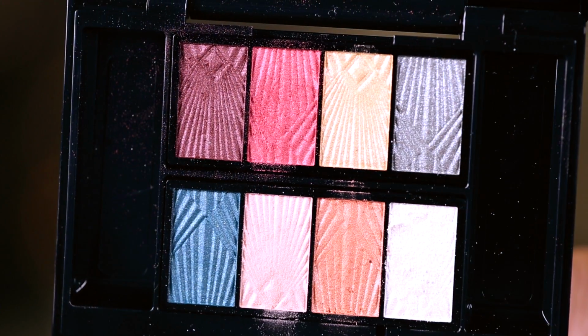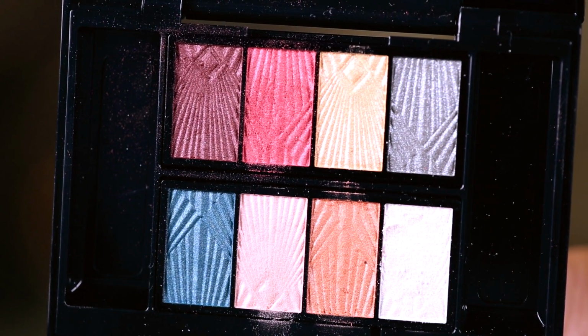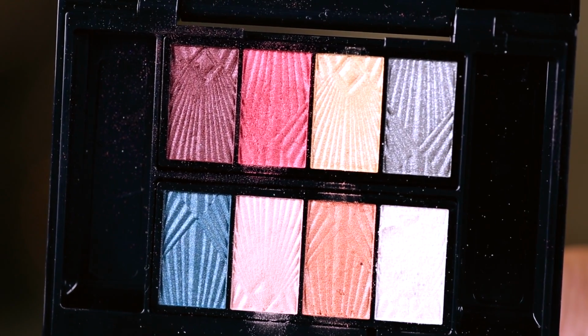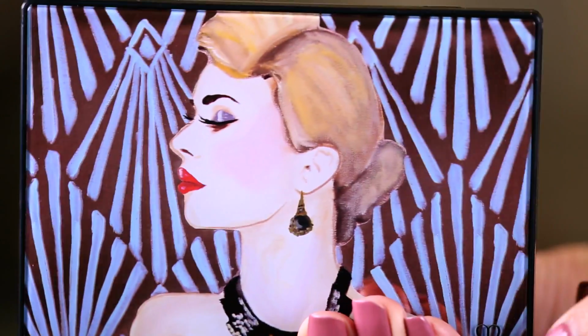$125. Now, I know I did a WTF on a Bobbi Brown palette that had 40 shades. It was $200. Still very expensive, yes, but 40 shades. This one has 8. So I am wondering why this is so crazy expensive. Even for a luxury line, I feel like that's a lot of money. So this better be awesome.